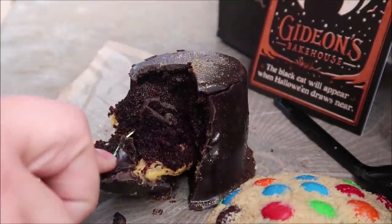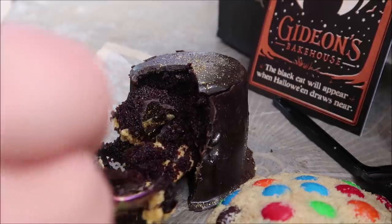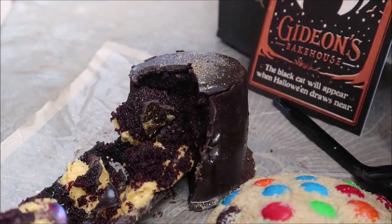Oh my lord. Oh, look at all that goodness. Oh boy, the spoon is doing the perfect job for this. This is a big deal. I'm very excited that I got this when I did. So here we go. I can definitely see the pumpkin in there.